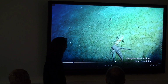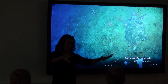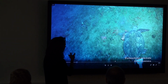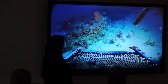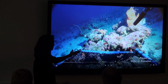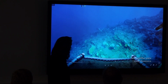Those are flying gurnards. What's funny about this is normally when they're disturbed, they really put those pectoral fins out, but they didn't do that. These sea turtles, if you look at the maximum depth that was supposed to occur, it's like 20 meters, and that was down about 80 meters. So there's a herd of lionfish there, and this is a really typical scene on the deep reefs, where you see one lionfish, you're going to usually see a lot of them. There's some more in the back there.